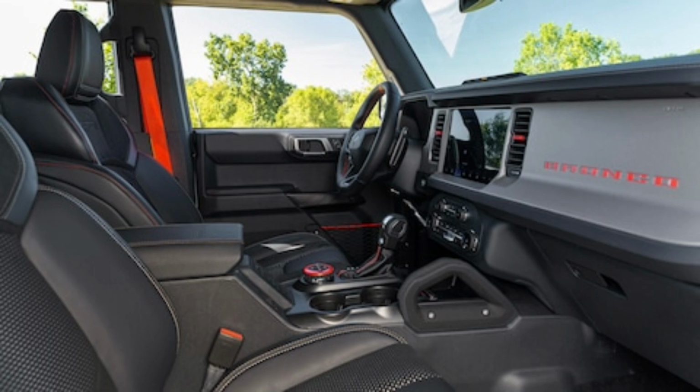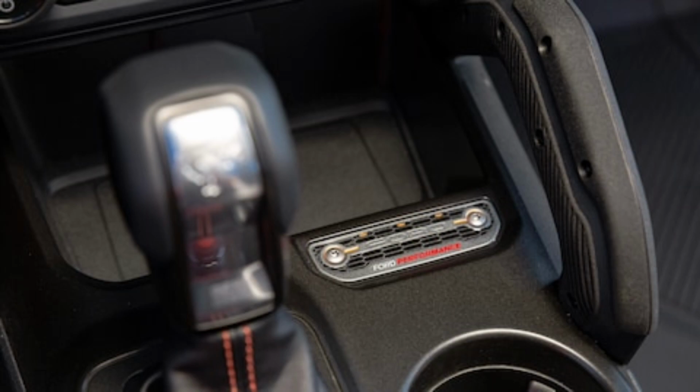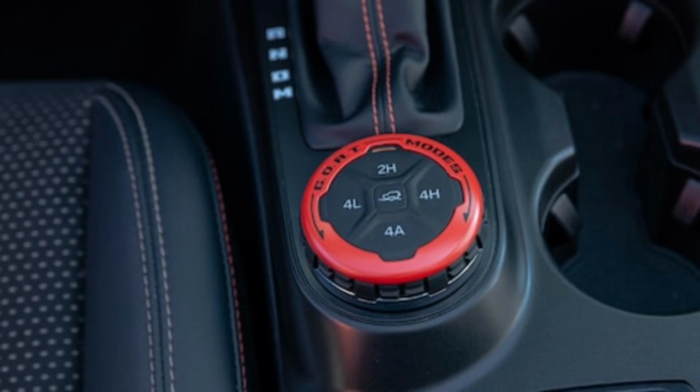That's because this Leviathan weighs 5,778 pounds, or nearly 1,000 more than the V6-powered Bronco Outer Banks we tested last year. The Raptor hides that weight well in cornering, but it's palpable under acceleration. The Raptor covered 0 to 60 miles per hour in 6.3 seconds and cleared the quarter mile in 14.9 seconds in Motor Trend testing, both just 0.3 seconds quicker than the Outer Banks model.